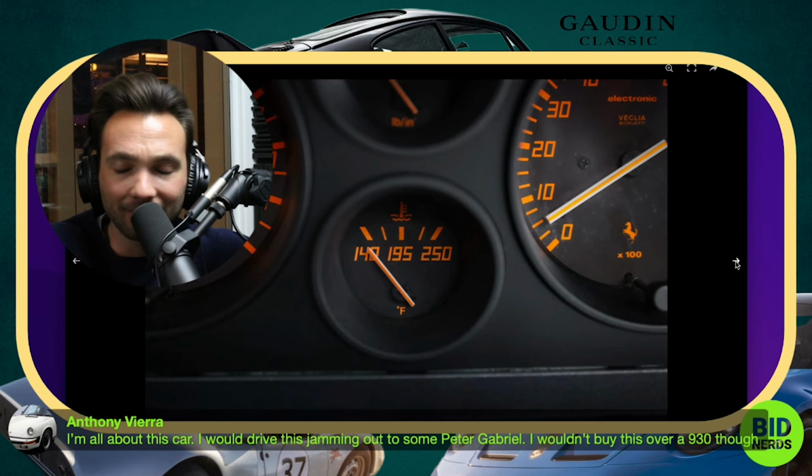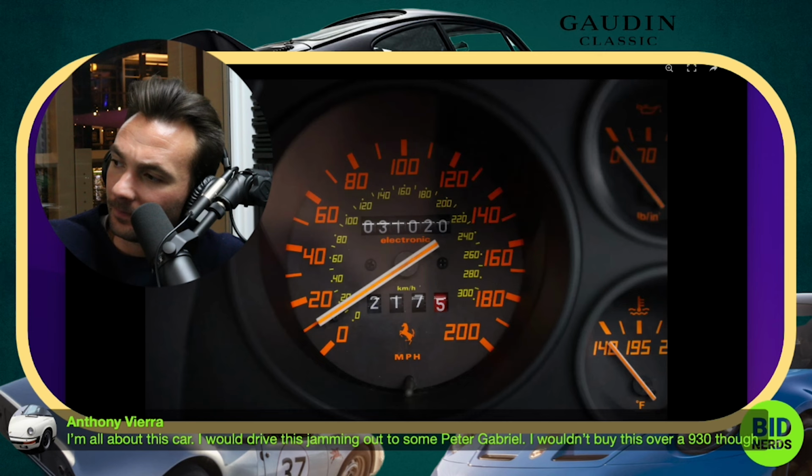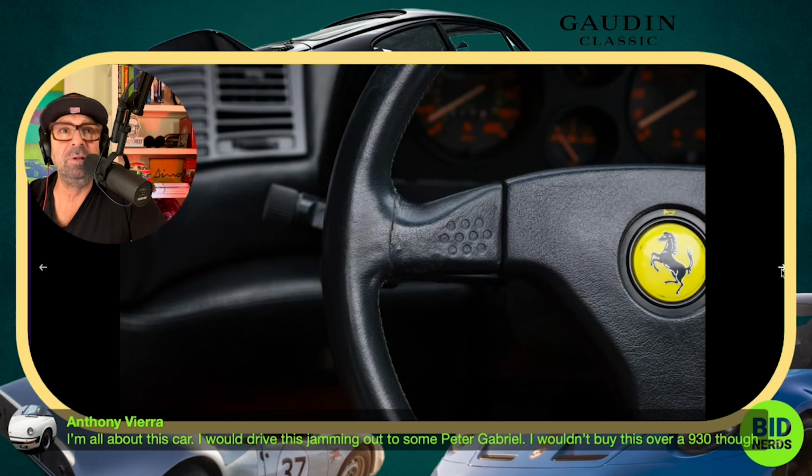I was just going to say, to Wade's point, the manual Ferraris have gone up, and they didn't make these cars with an automatic. So I do believe that there'll be a dip. I do think they'll soften, but I don't think they're going to fall.